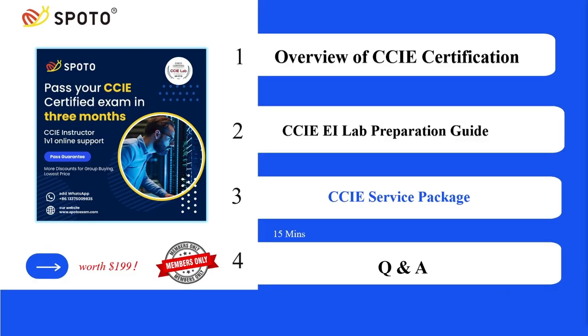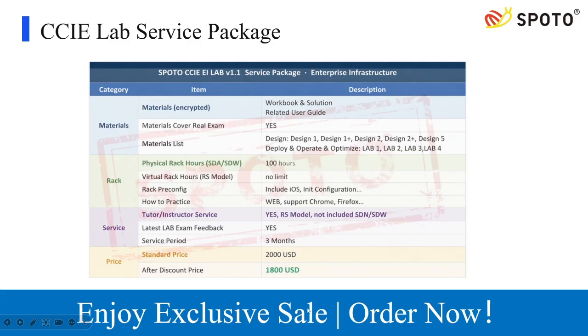Okay, let's move on to the CCIE service package, to see how SPOTO can help you pass the CCIE on the first try. Yes, here is the CCIE EI Lab service package. You can see here that we have 100% materials, including workbook and solutions and related user guide. Yes, and our materials 100% cover the real exam. And also, we have design and DO part which is aligned with the latest exam feedback.